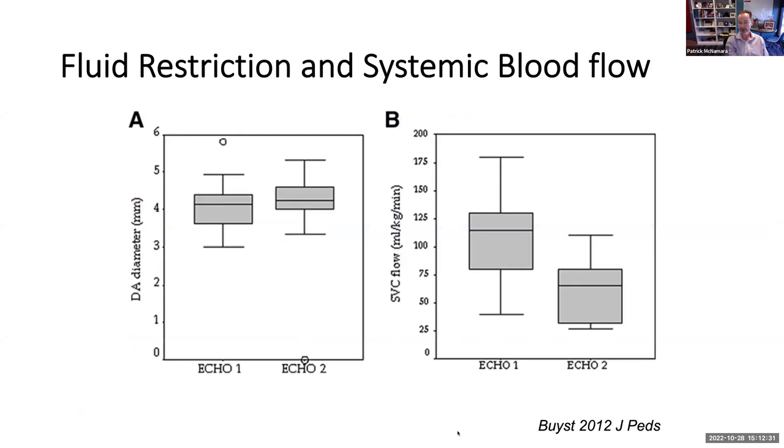And the reason for avoiding fluid restriction really comes from this randomized controlled trial from De Boode in Holland, in which those infants who were restricted, their PDAs really didn't change much in terms of size, but they did have a reduction in blood supply to the brain.